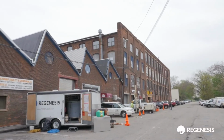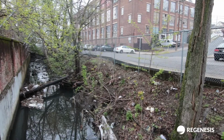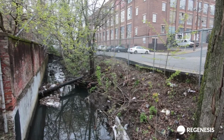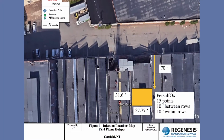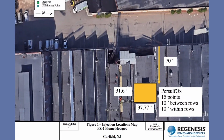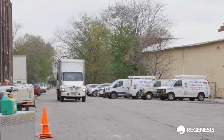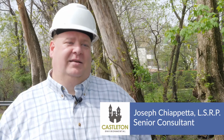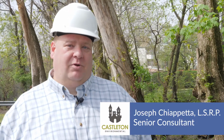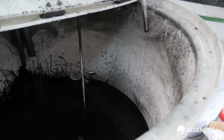Since the area was well established, with existing buildings surrounding the impacted areas and a sewer utility present under the active alley, a strategic design was required to effectively mitigate the contaminated area with little to no disruption to ongoing businesses and tractor-trailer deliveries. I tend to specialize in highly complex remediation projects, particularly chlorinated solvents. It was the PlumeStop product that's available exclusively through Regenesis that was the best fit for this particular project.